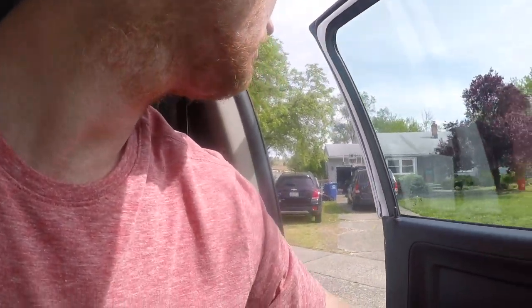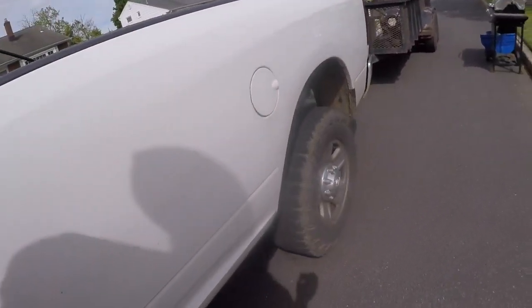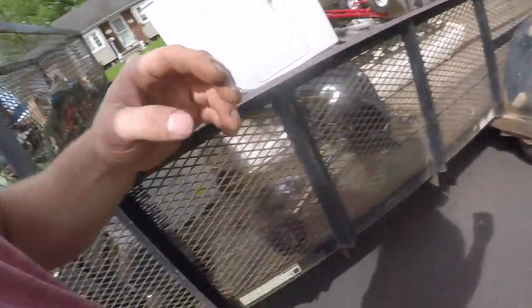So literally right down the street we came across another grill. Dog's outside though. The dog won't do anything. Came across another grill and some other stuff.